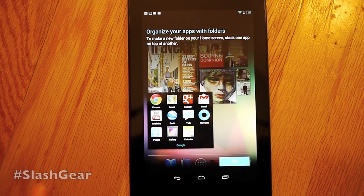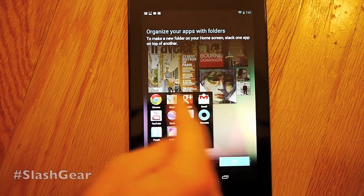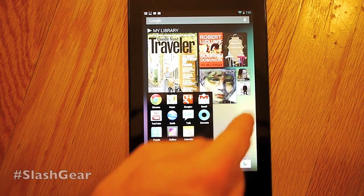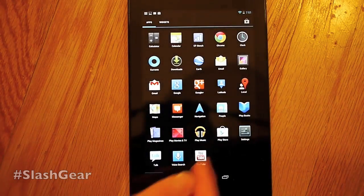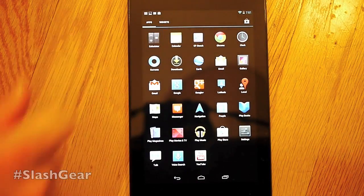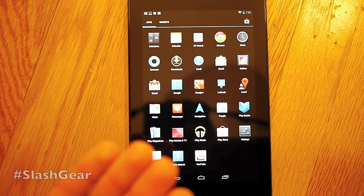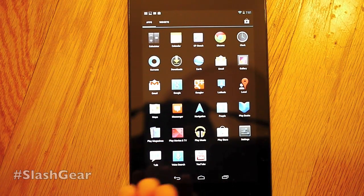We also have a new version of Google Currents, Google Earth, Google Plus, Gmail, Maps, YouTube, Calendar, and Gallery, of course. Now the odd thing about Gallery on this device is that there's no dedicated camera app. What you can see here is there's not. The only thing that I've added on here so far is CF Bench, which is a benchmark app. Everything else comes on here right away, and there's nothing on here to take photos with.